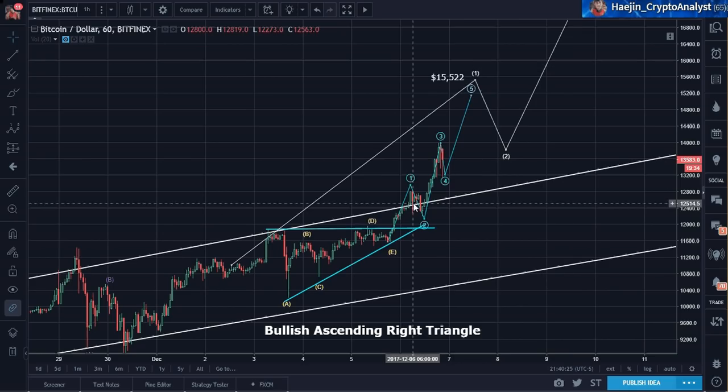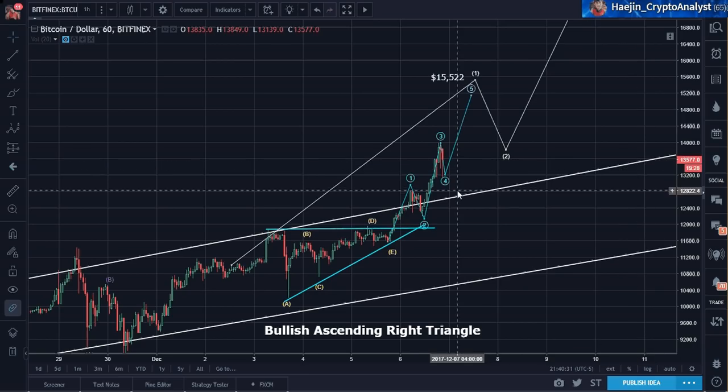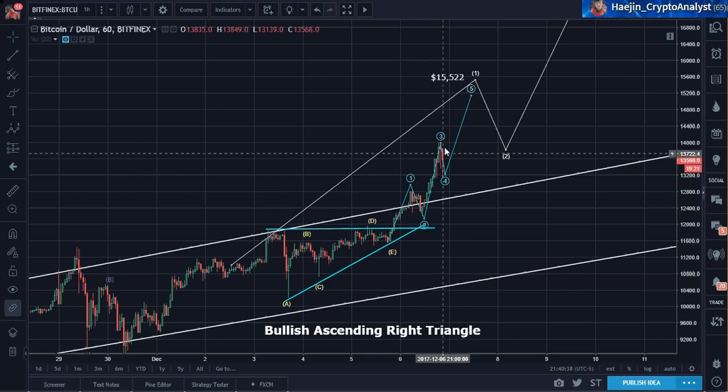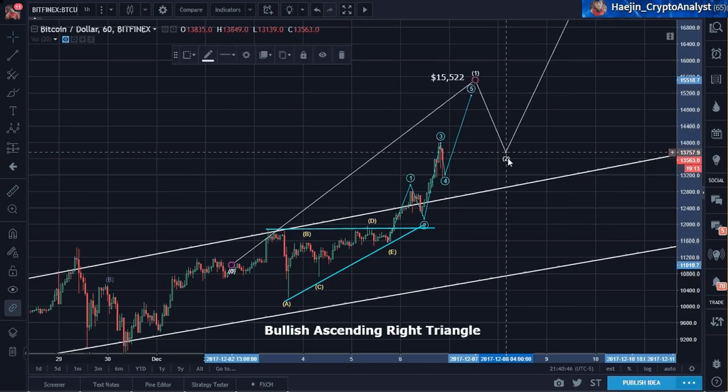Now this was basically a decisive break up and above this significant resistance trend line. It pretty much sat on it, straddled it for a little bit, and went back up. Beautiful, fantastic.